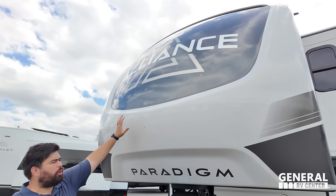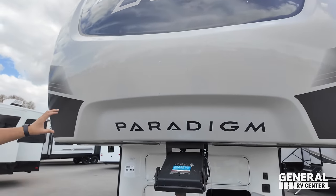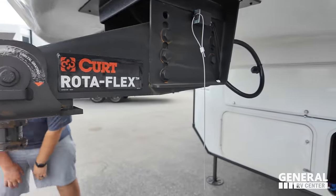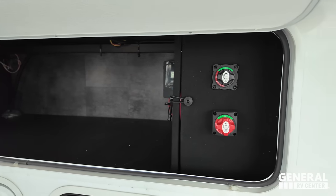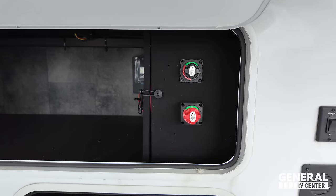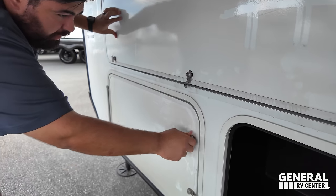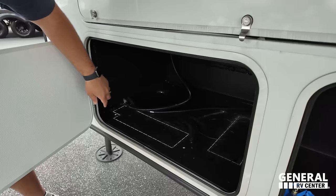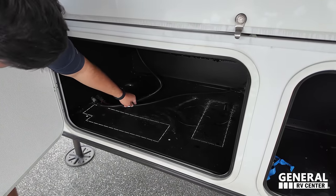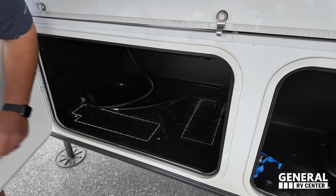Up front, you got a nice molded fiberglass front cap, painted as well. It says Alliance and Paradigm down here. I love it. And then you have the Curt Rotoflex pin box right there. Great storage up here. This has the solar standard setup in here. Very nice. So you have your charge controller right there. Yes. This one is prepped. It is fully prepped. Oh, they got it taped down. For the generator, because you see these wires and you see the propane connection in addition to the cutouts.